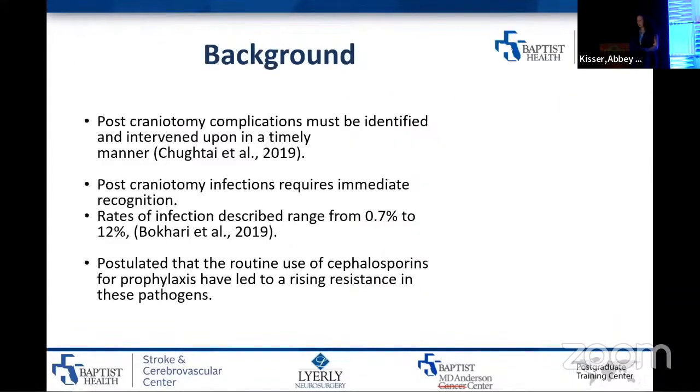A little bit of background. To prevent devastating outcomes post-craniotomy, complications must be identified and intervened upon in a timely manner. One of these complications requiring immediate recognition is post-craniotomy infection. In the neurosurgery literature, the rates of infection described range anywhere from 0.7% to 12%, most commonly caused by the Staphylococcus species. It is postulated that routine use of cephalosporins for prophylaxis has led to rising resistance in these pathogens.